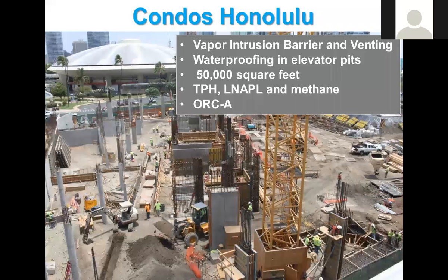So this is a project we did locally here in Honolulu. This is luxury condos, the luxury auto center. The Geo-Seal system was used for vapor intrusion and for waterproofing as well. Steve, is this a picture you took? It is. Steve Nigro here took this beautiful shot for us. So it was used for combination. We also used ORC Advanced on this site. So there's a lot of complications or just a lot of challenges with this site with the chemical contamination and also the waterproofing. So we ended up customizing a system for this.